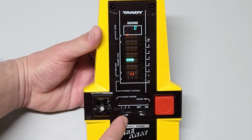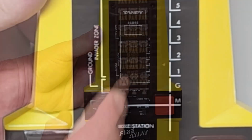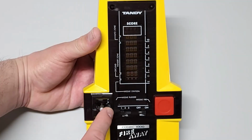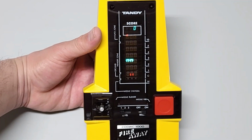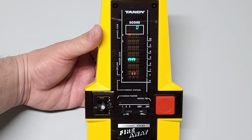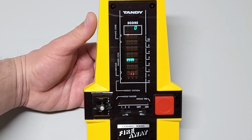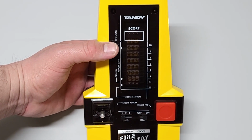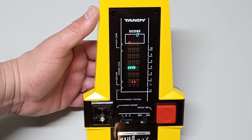You do have 3 horizontal positions to go, so you can kind of see it in the backdrop there. There's 3 positions: center, left, or right of center. And that's pretty much it. I mean, it's pretty simple. You want to get your targets closest to the top and make each firing of a missile count. So let's give this a go.